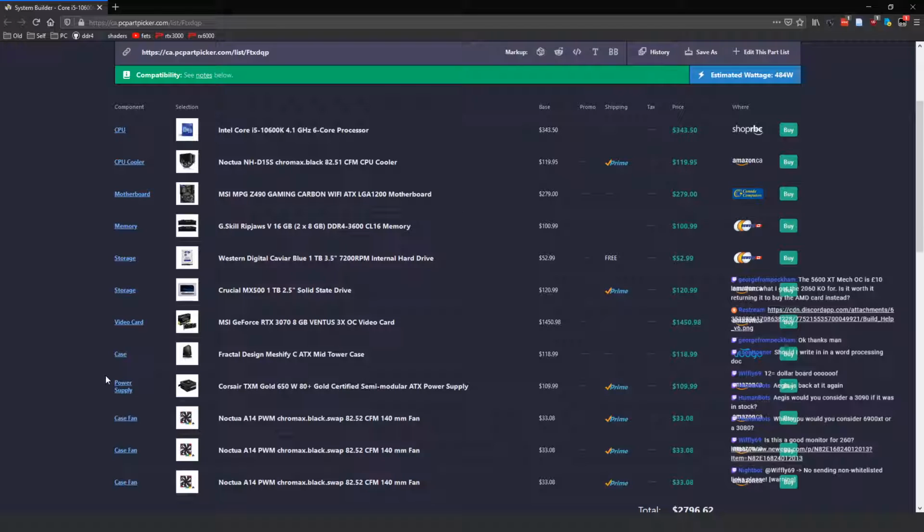1 terabyte hard drives are completely irrelevant in 2020, so drop that from the list. MX500 is not worth 120 Canadian per terabyte. 3070 for 1500 Canadian is obviously ridiculous. Meshify C isn't worth buying in Canada. TX650M is not worth 110 Canadian. There are better units that are cheaper and better units that are the same price too. And finally, A14s for 33 per fan are awful. So basically I would change every part on this list except maybe the Meshify C if you really like that case for some reason, but there are other cases that have just as good build quality and airflow that are cheaper.